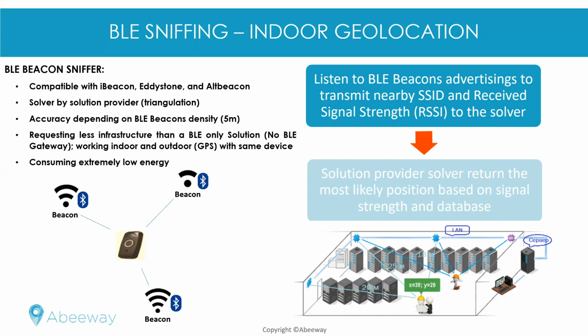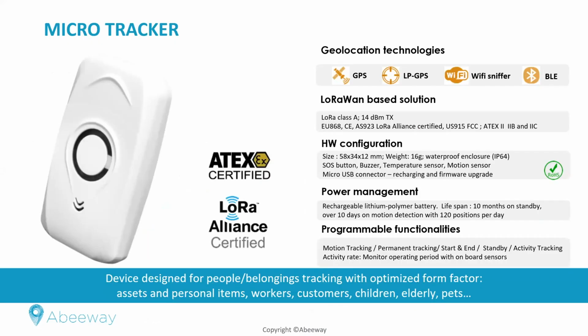The BLE beacons are very, very cheap. They last for years on battery. You can just stick them on the wall. And this allows fairly high quality indoor geolocation in multiple room environments or factories. So that's also supported by the trackers, as you'll see later on.